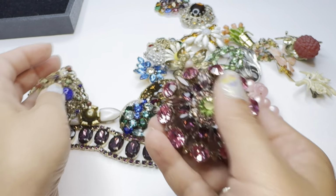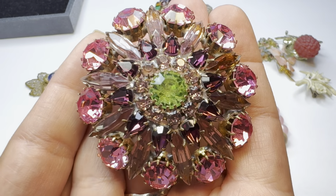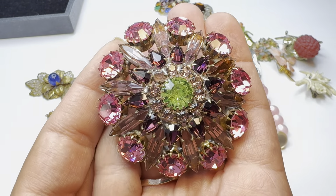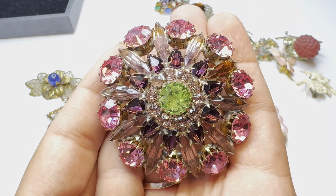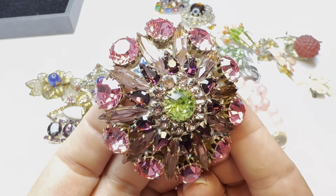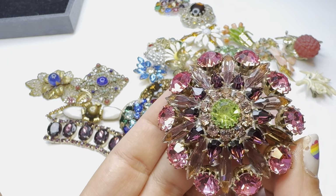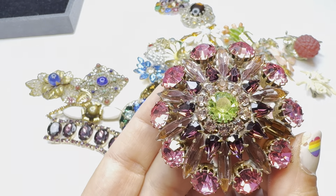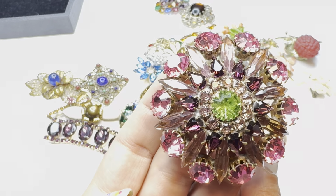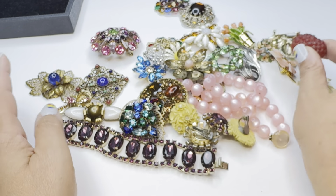But my favorite piece, this is by far my favorite. So what's your favorite? Let me know. Because that one's mine. But I want to hear what your favorite piece is. This one is just, oh, that pink and that green. Oh, I love it. So let me know what your favorite piece is.